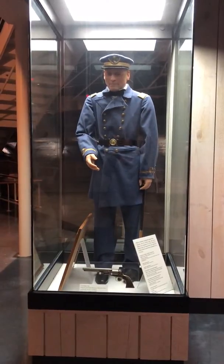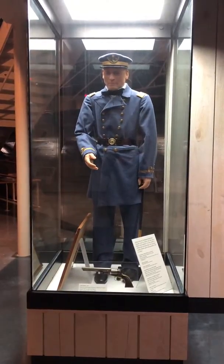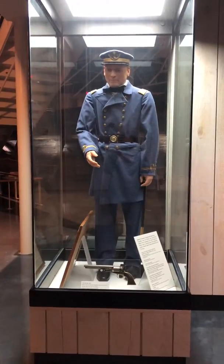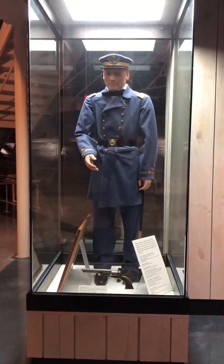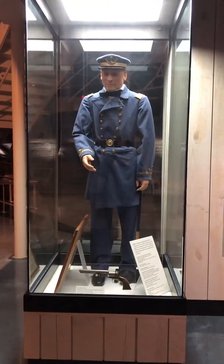And today we're going to be talking about officers and enlisted on board as part of the crew. We'll also talk a little bit about their uniforms. First, we have focused on a Confederate naval lieutenant.